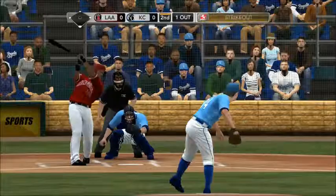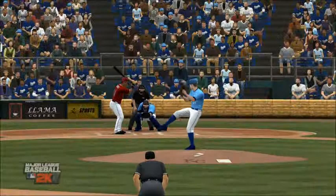You're out! Strike three, Garrett Anderson right through it on that swing. That's how you use your fastball, using it very effectively. Two consecutive punch-outs.